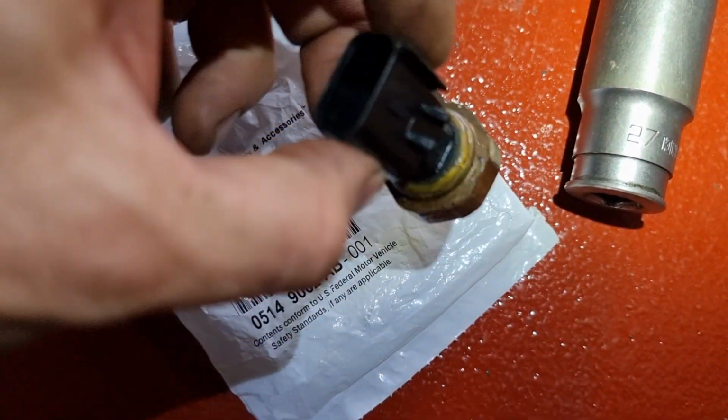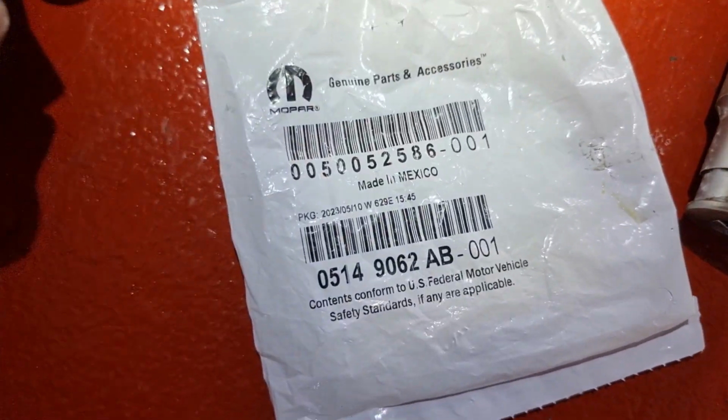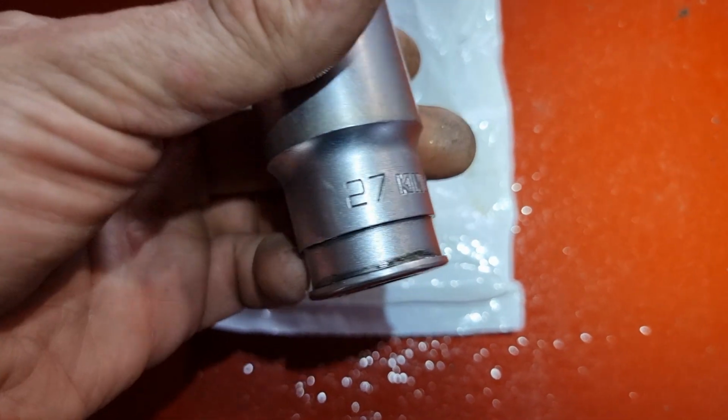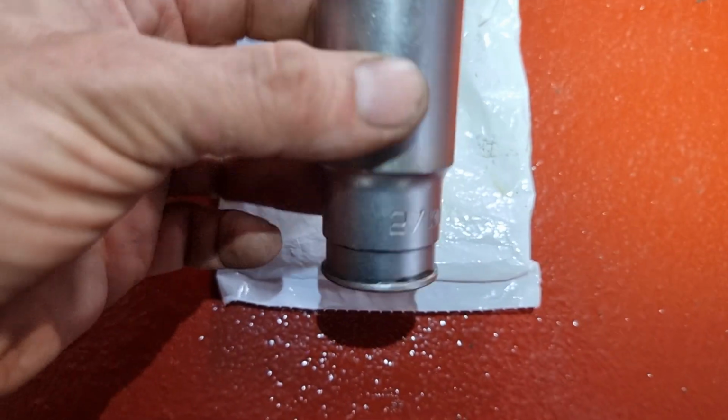It's the old one and a bad one. Part number is like this. Like this tool, if you use it, it's possible to do without taking out the intake manifold.